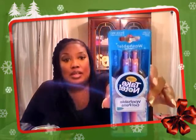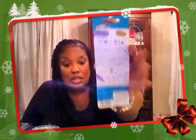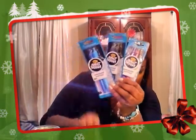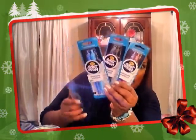I got some more of the Take Note washable pens. And again, this is by Crayola, and they are fabulous. But when you go to work, girl, you have to watch your pens because they will definitely just disappear. So that's why I always get two and three of things because they're constantly disappearing. I have to like hide my stuff. But these are really, really good pens if you see them.